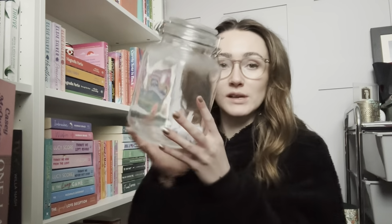I've been using this TBR jar now for quite a while, hence why there's not that many prompts left in it. Once I've used them, I have kept them all, but I've not been putting them back in. So we're getting to the ends of it now. I've been doing it over on TikTok before I started this channel. So we're going to go from what is left.